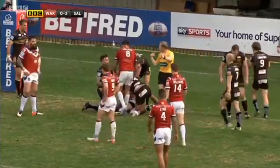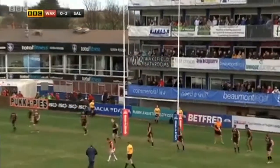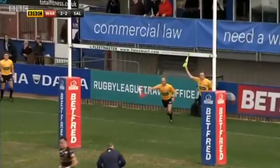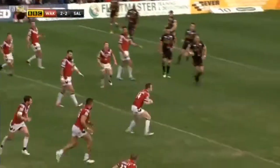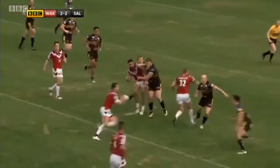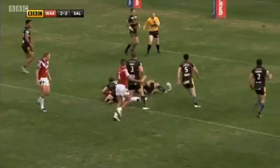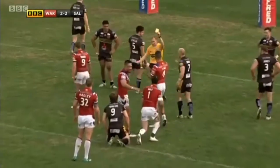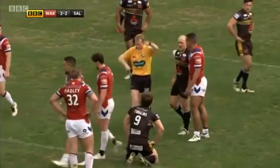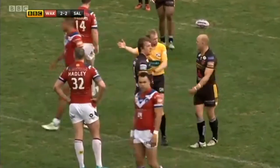Could be a chance here for a Wakefield penalty. Sam Williams through the uprights, 2 points apiece. Miller along the line. Tiniarona to Grix, and all the balls come loose. Another penalty here, and Tompkins has been guilty of a few, and he's going to spend 10 minutes in the bin. Salford down to 12 for the second time in this first half.